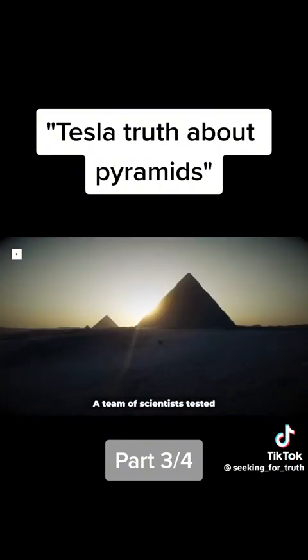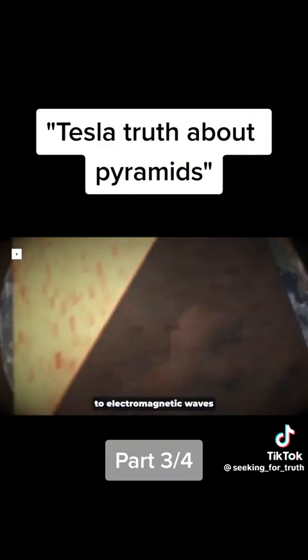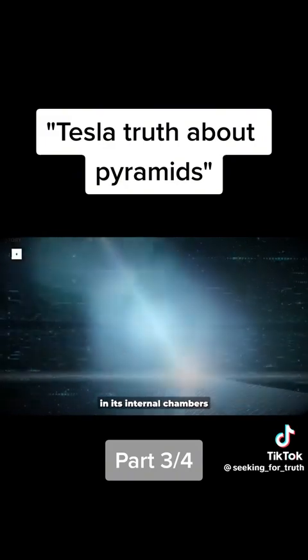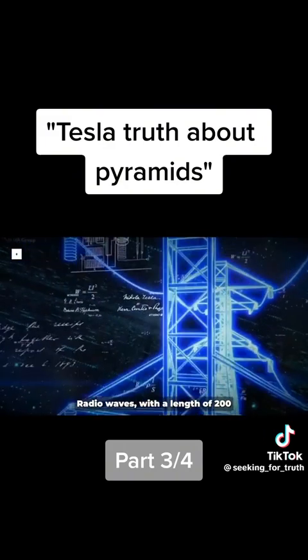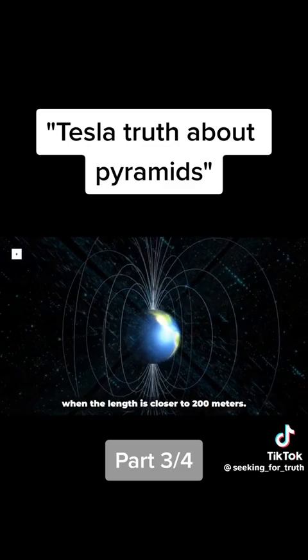A team of scientists tested radio waves at varying frequencies to determine if the pyramid would respond to electromagnetic waves of a resonant length. They discovered that the pyramid focuses electromagnetic energy in its internal chambers and beneath its base. Radio waves with a length of 200 to 600 meters can produce resonances, with a stronger effect when the length is closer to 200 meters.